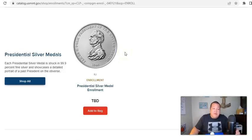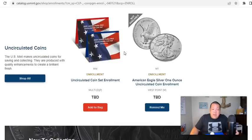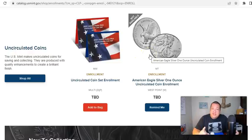And if this is your thing, these are struck in 999 fine, but they are not cheap. Compared to however much in ounces you get of silver, there is a 2x, 2.5x premium to order something like that. But the uncirculated coins, these will get sold out. The Silver Eagle just sold out last week. It's currently not available.